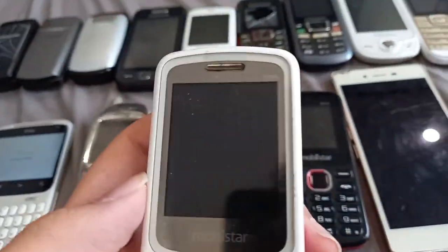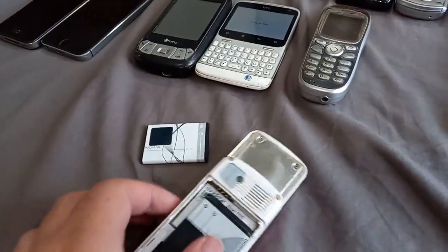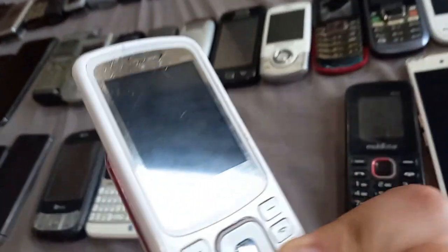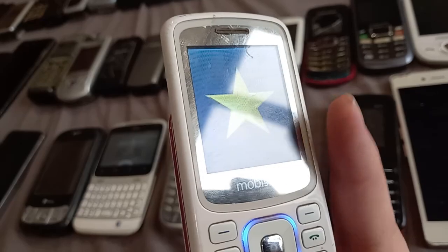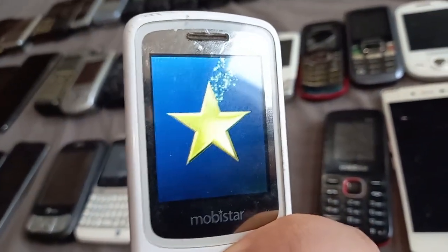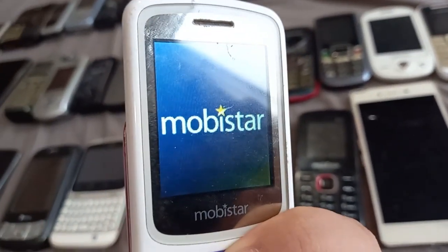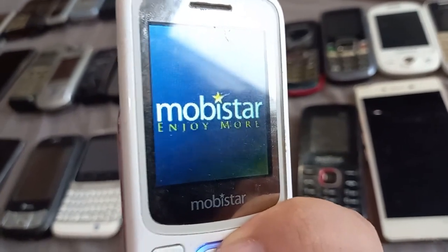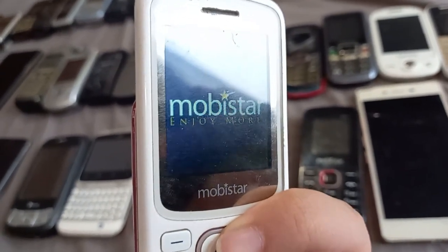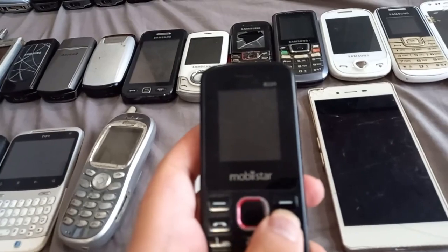Mobistar. F535, it is on. I'm not sure who it's on. It doesn't seem to be locked to any carriers, but I know it works. It is the only MediaTek slider phone that I have in my collection. I don't have a battery for it, but it works. Mobistar MB220. It should turn on.